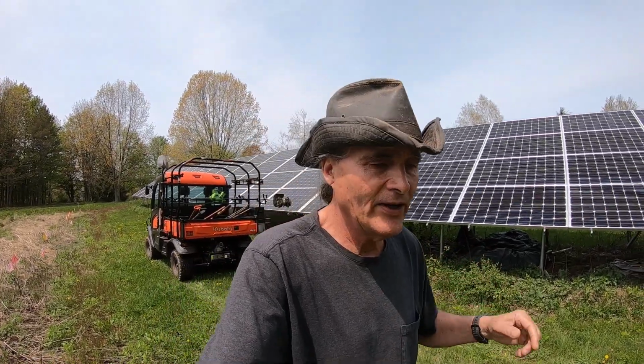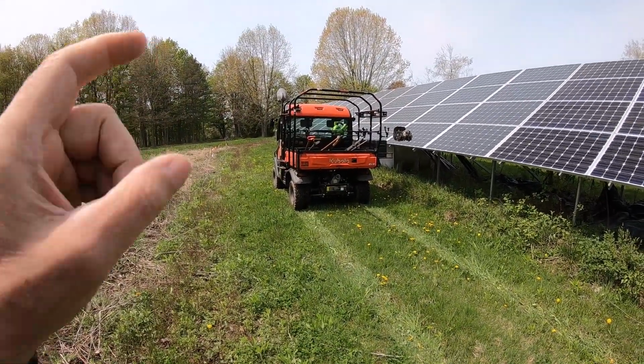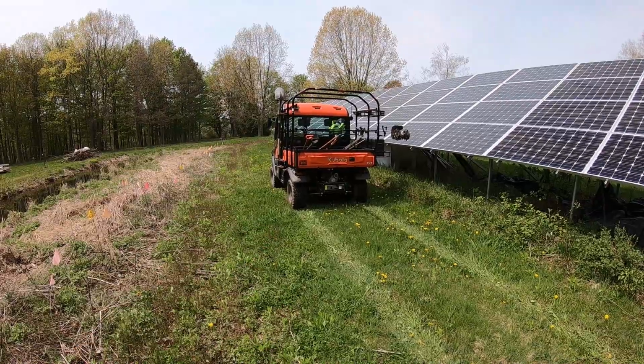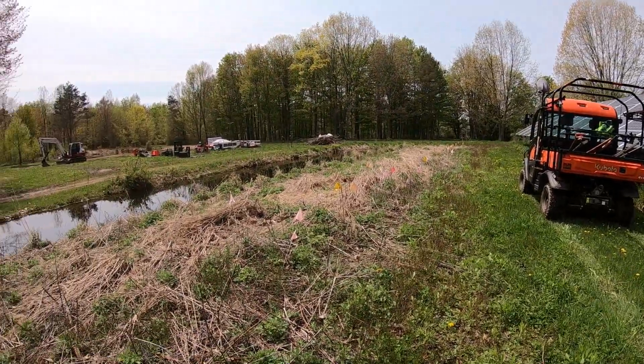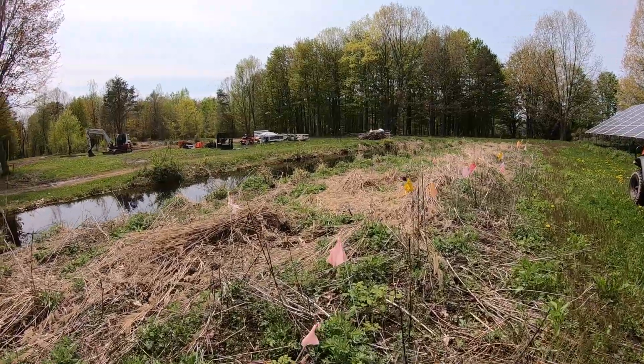Okay, I'm out here just south of the solar panel arrays and brought Suki back here so we can quickly transport the raspberry plants as I get them dug up. But you can see yesterday I took some flags and stuck them in the ground here, so I wasn't going to trample any of them.